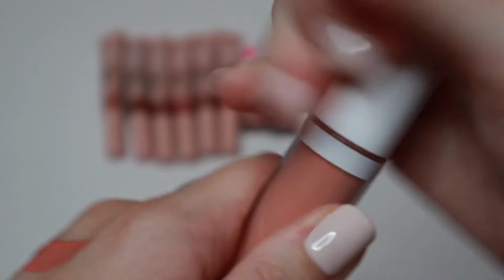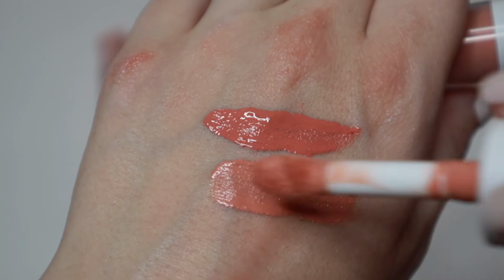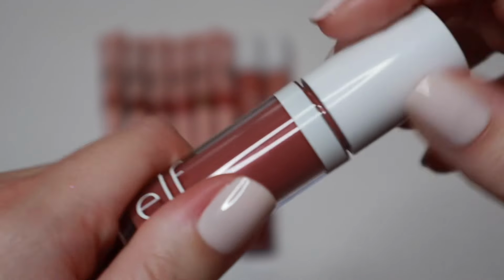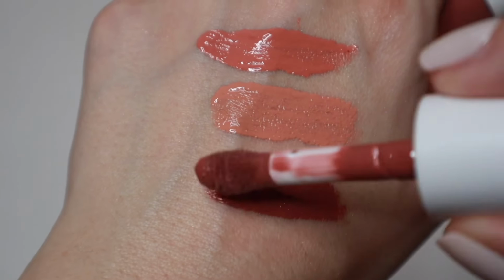This would definitely be my favorite. This one reminds me of Rare Beauty's Bliss, which is my favorite from the Rare Beauty line. So pretty. And then the last one I have is Suave Mauve, or Mauve. Which, that's a pretty shade too.